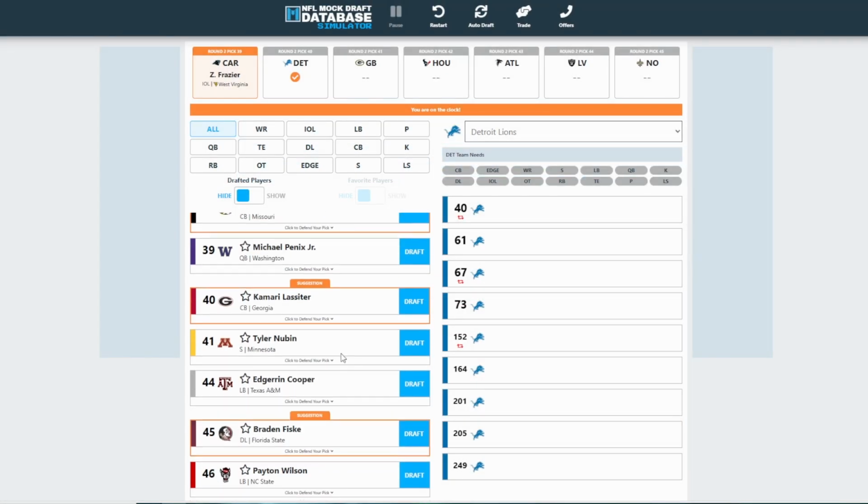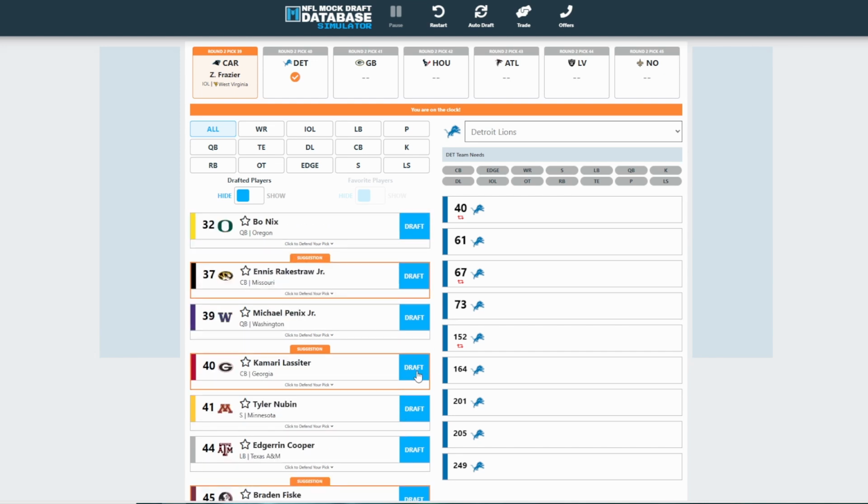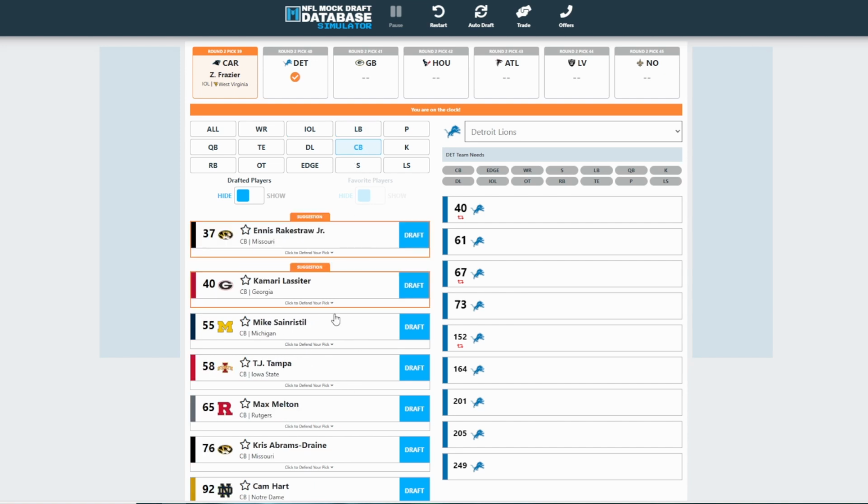Now let's look at our board. We have this guy here out of Florida State, very fun prospect. We have Kamari Lassiter out of Georgia, a guy that I like a lot, and Ennis Rakestraw, also a guy I like a lot. See, I'm thinking about going with Leggett, but I'm not sure, because there's other needs too. Like, let's see, offensive line, you could probably get him later. Cornerback, there's some options. Okay, I think cornerback is going to dry up pretty quickly, so I'm actually going to go ahead and take a corner here.